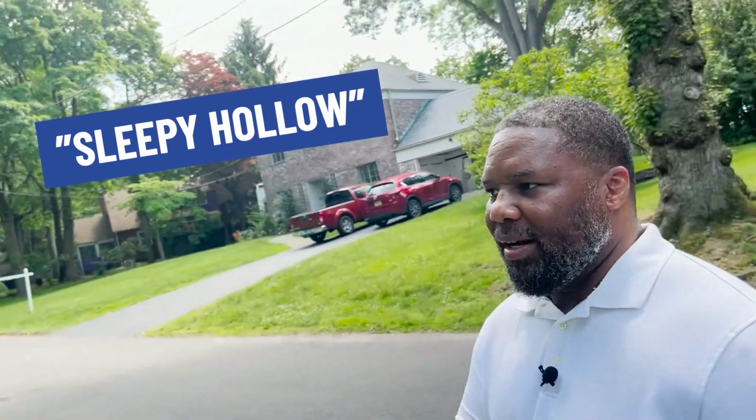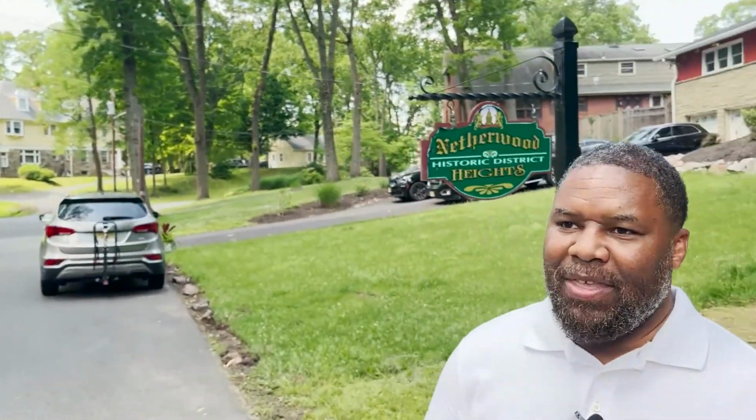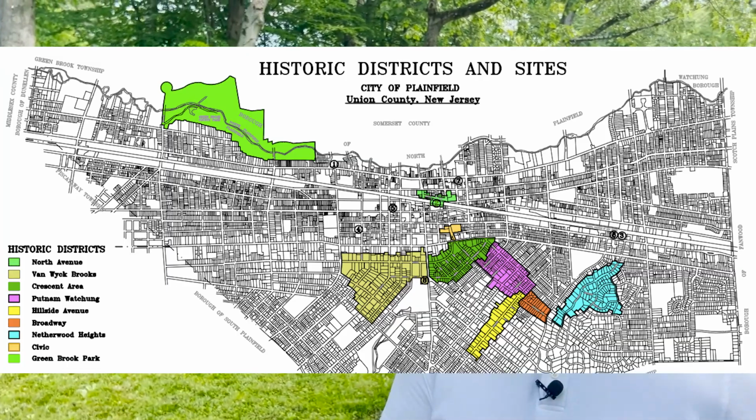We are now in a neighborhood locally known as Sleepy Hollow here in Plainfield. Officially, this is the Netherwood Heights Historic District. You can see the sign right here behind me. Plainfield has roughly about 7 or 8 historic districts. I'm gonna flash up the map so you can get a look at it.